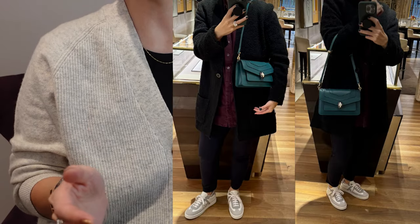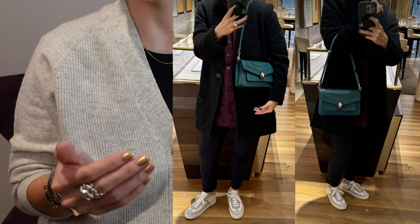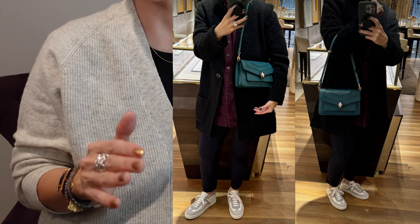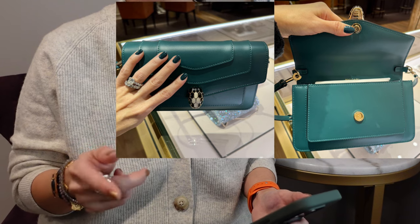I also went to my local Burberry to look at some fine jewelry, but in that visit, I just had to try on this bag because it stopped me in my tracks. It's the Serpenti Forever East-West shoulder bag in emerald green, and this comes in at about $2,950. I usually don't like east-west bags, but this one caught my attention from across the store. I love this emerald green color, and it even matched my Hermes green nails.